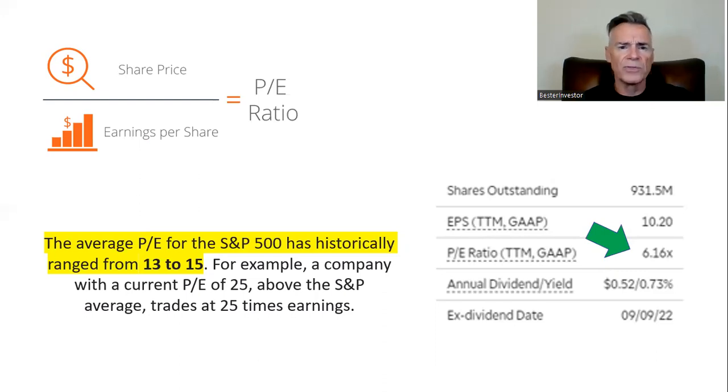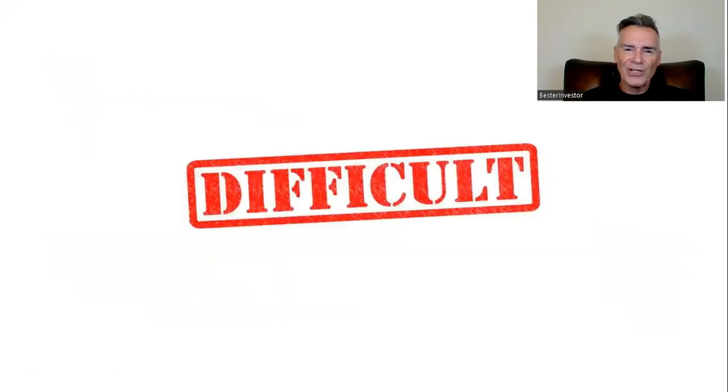the quick ratio that I just shared with you a minute ago, but it's a guideline, right? And it's an easy one to use because you can say, what is the PE ratio of Occidental Petroleum? Well, it's only 6. What does that mean? So I've added an example here, which is the other way around. A company with a PE ratio of 25 is trading above the S&P 500 average because it's trading at 25 times earnings. So by implication, then you can see that Occidental is trading at around 6 times earnings, which means Occidental, even at $71, is still cheap.